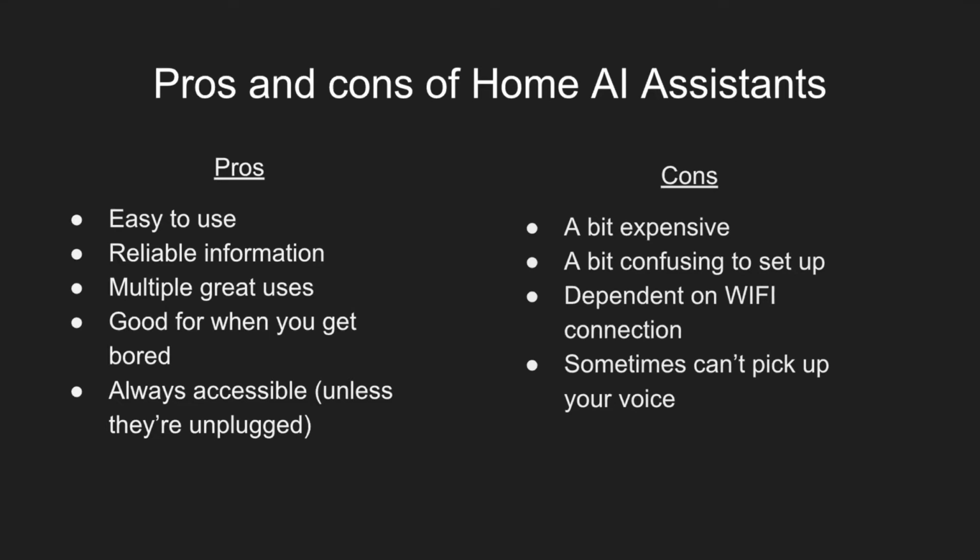And firstly, that they are a bit expensive. They can be a bit confusing and frustrating to set up sometimes. They do depend on Wi-Fi connection, and they also sometimes are not able to pick up your voice.